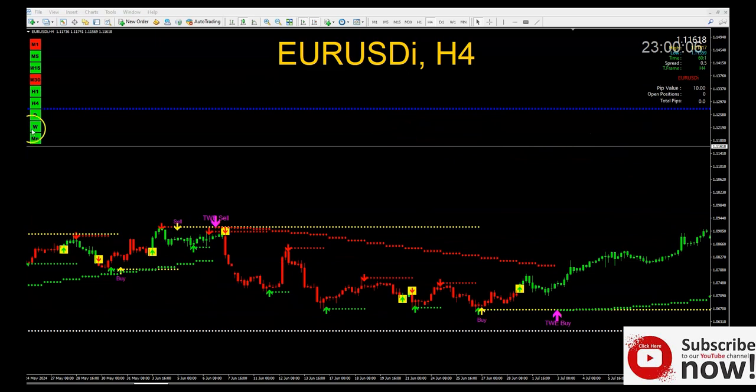What's the dashboard saying? The 4 hours and daily time frame is saying, take a buy, take a buy, take a buy. That's all it's telling me. It's not telling me to take a sell. If you are selling Euro USD, good luck to you, because it's not doing that. Now, if you don't know how to trade, look for those yellow boxes with a green arrow. That's all you need to be doing.